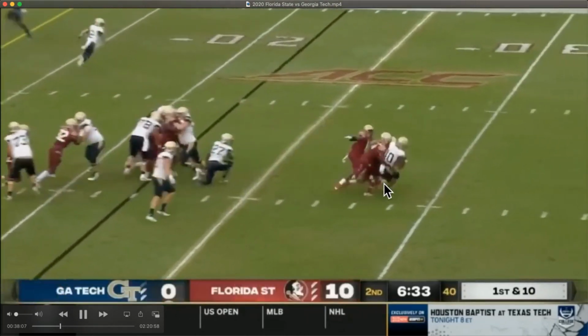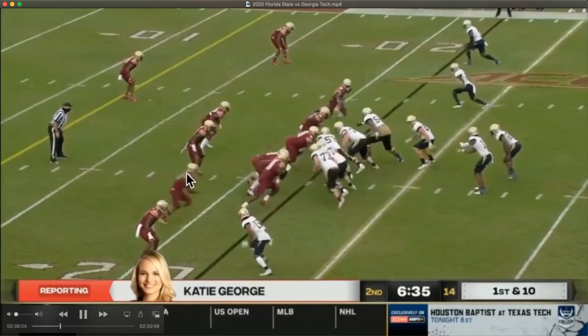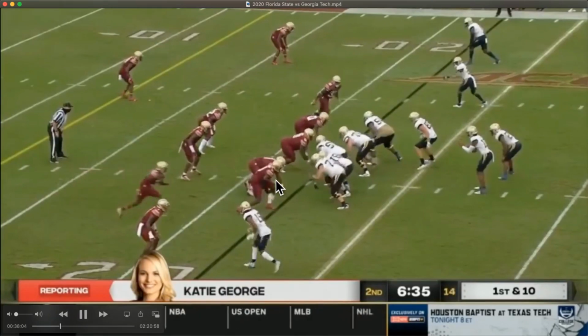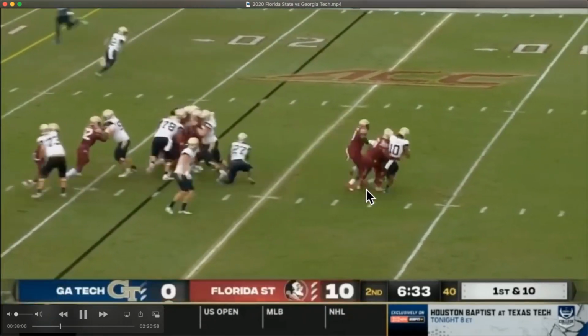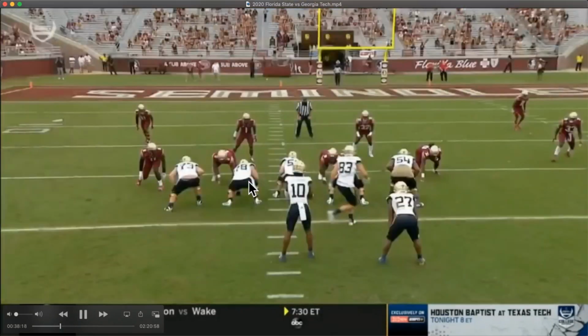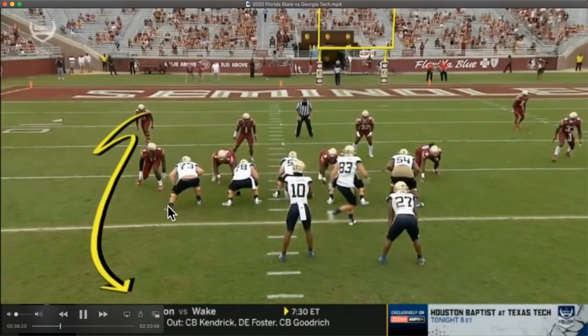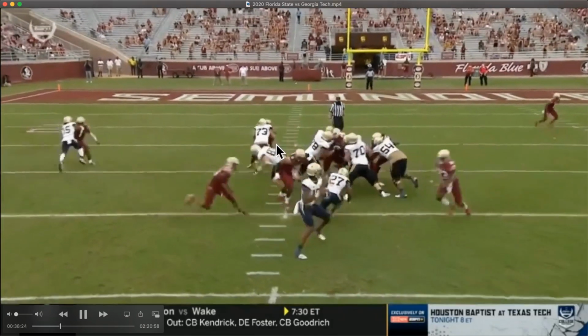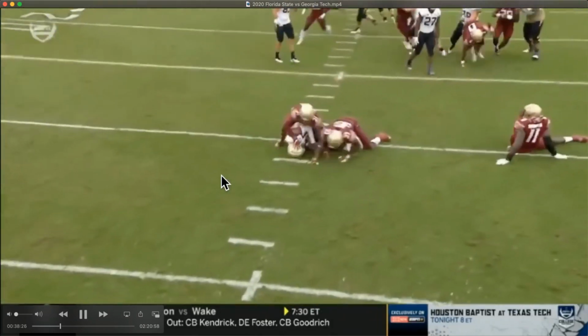And this, you've got the stud and the boundary safety coming from each side. And Janarius wins as well. So this is basically a jailbreak. Not ideal if you're Sims. Contrary to what they showed, these guys are not blitzing.